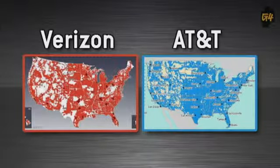Now, AT&T claims that they have a faster 3G network than Verizon, so we did some speed tests to find out. Yeah, Verizon seems to come out on top here in LA, only barely, but they do. Download speeds seem to be a little faster on Verizon. The upload speeds are a little faster on AT&T. The difference is small, and really your mileage is going to vary. It all depends on exactly where you are.